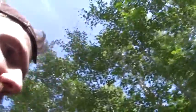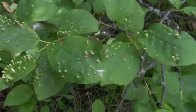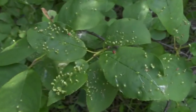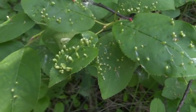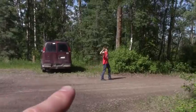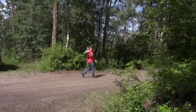Like, even if it's not a bug, see all these little dots on the leaves? I have no bloody clue what they are, but how cool is that? They're probably fungus. And other things, like this little thing over here. What's that? Hello. I think it's Travis.